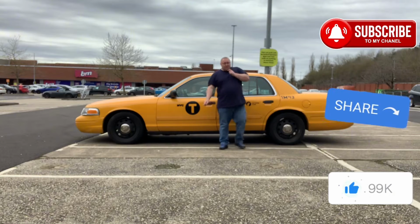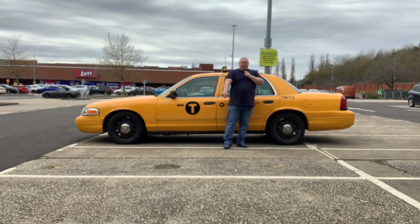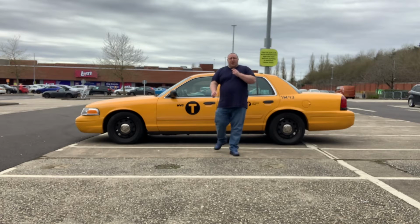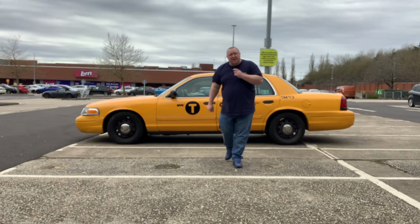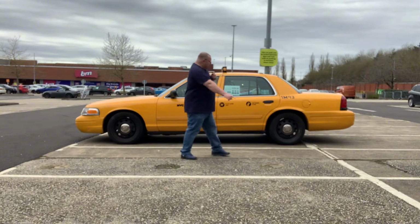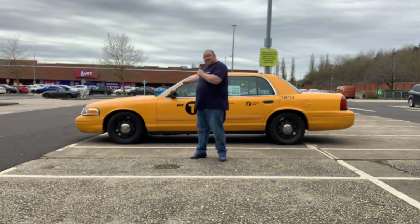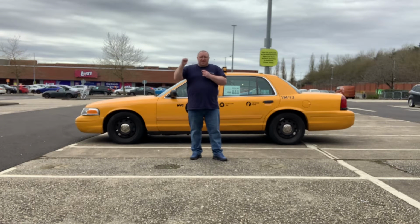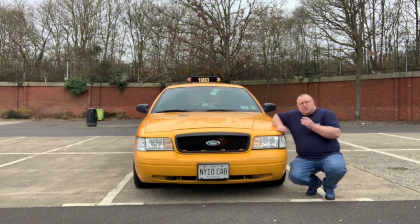So you can see the first problem we have is the sheer size of the thing. It is roughly 18 foot long. The UK standard average size car is about 14.5 foot long. So massive overhang at the back, and if you pull it forward, a massive overhang at the front. This can create problems when trying to get parked, as you would imagine. Now, I do appreciate I'm not particularly straight.